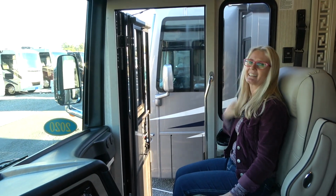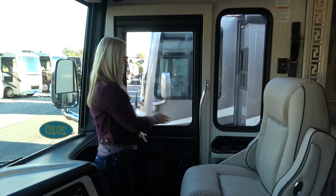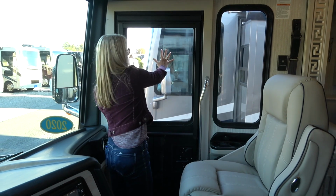I like this. So this screen door is a feature to me, because, first of all, this is quite a wide door. I like it. This is a big window to look out of. I like that. But in our rig, the screen is there and it blocks me.